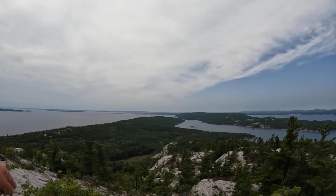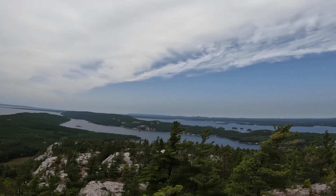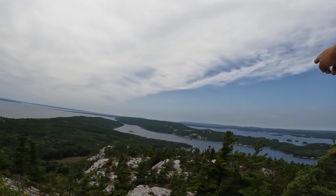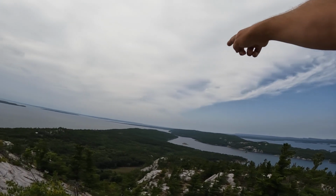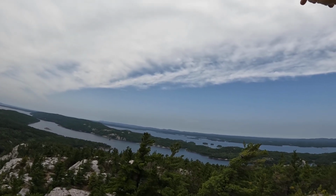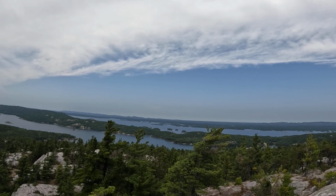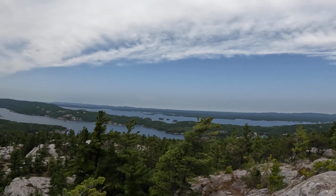We are on Fraser Point. It goes out to there. Okay. This long point of land coming out here is McGregor Point. And then beyond McGregor Point is McGregor Bay. Look at that. All the islands, all the coves. Yeah.